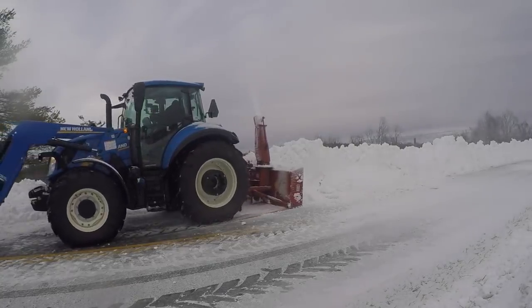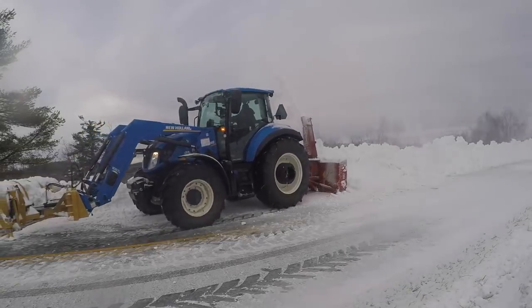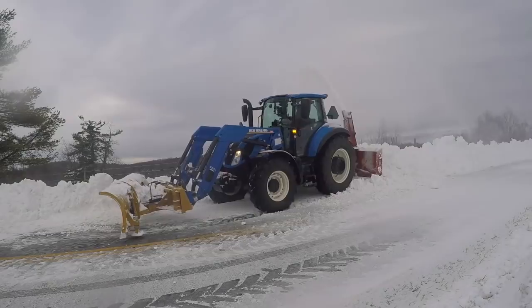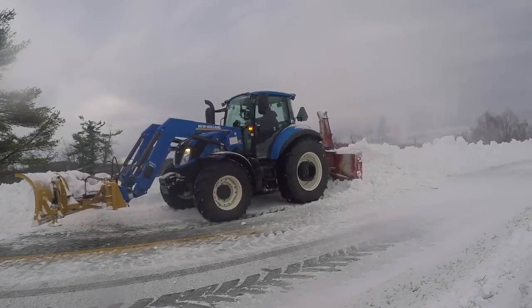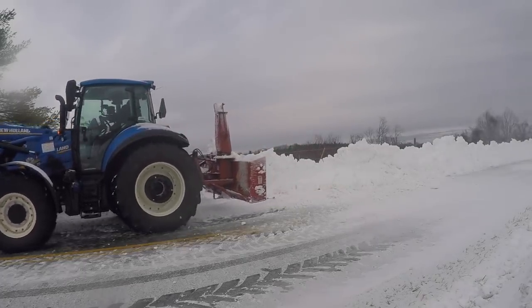Well, I do have a set of chains that will fit this tractor, but they were on the 6640, which was pushing snow in some parking lots in Carroll County and other places. So this isn't the only equipment. I'm not the only operator, and I'm not the only equipment out here running.